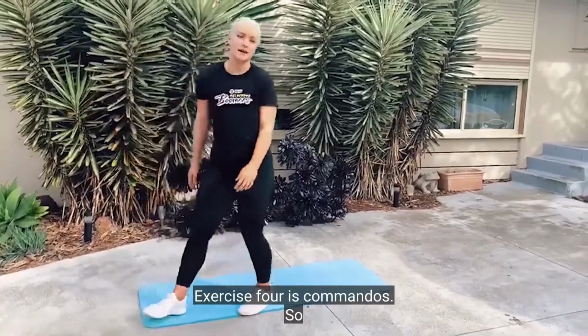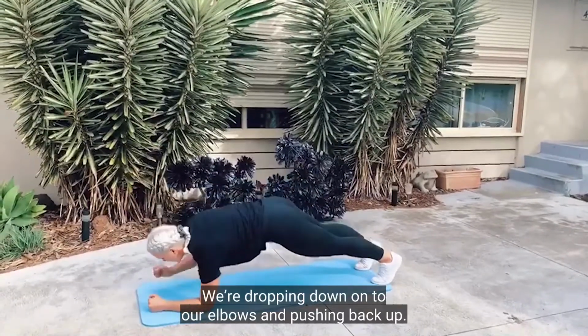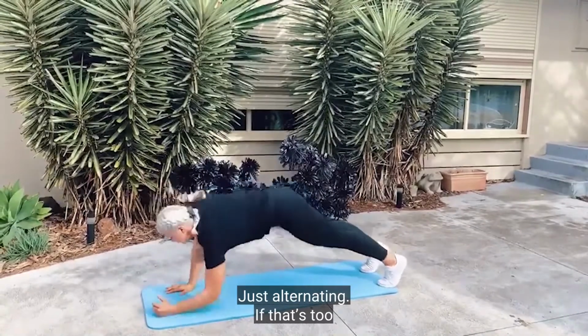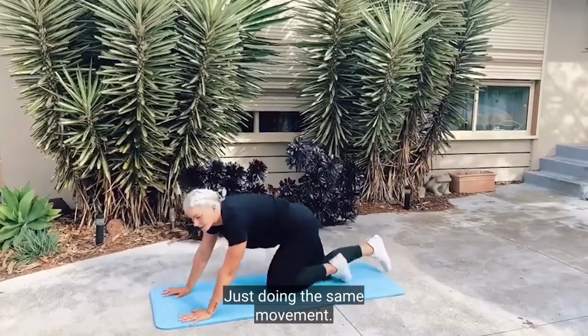Exercise 4 is commandos. So we're getting into our plank position again. We're dropping down onto our elbows and pushing back up. Just alternating. If that's too difficult, then you can drop to your knees again. And just doing the same movement.